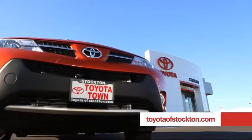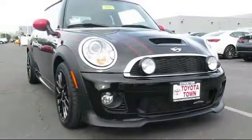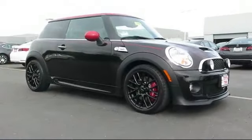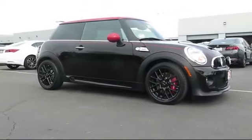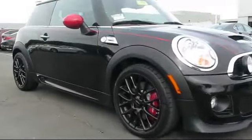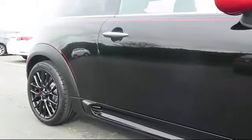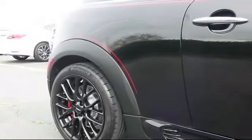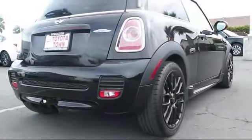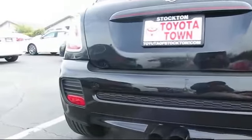For over 20 years, Toyota Town of Stockton has been one of the Central Valley's premier automotive dealerships. And here's another example of a great vehicle from our huge selection of quality pre-owned cars and trucks. It comes equipped with keyless entry, steering wheel controls, alloy wheels, air conditioning, traction control, power windows, CD player, side airbags, fog lights, anti-lock braking, and has less than 25,000 miles on the odometer.